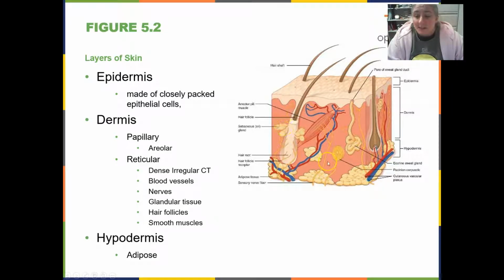So there's sebaceous glands. Here we have sudoriferous glands, blood vessels that provide nutrients as well as bring heat to the surface of the skin. And then the lowest layer is the hypodermis, and that is composed predominantly of adipose connective tissue, but it also does have some areolar connective tissue in it as well.